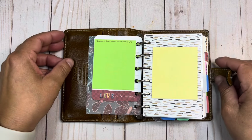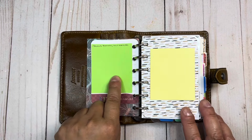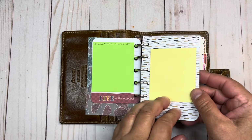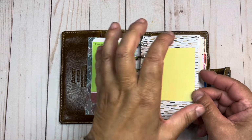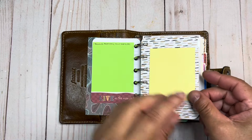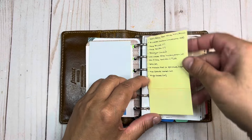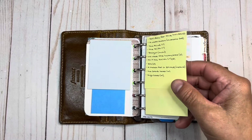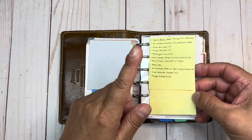So if you're not familiar with my sections, again, they're all the same. So here is my to buy section. Here is my brain dump. So any ideas, anything that pops in my head that I want to document and move later, will go there. Here's Post-its, and here's just some acetate. I put some extra Post-its here. I'm missing some. It looks more even. And this is just some Post-its.